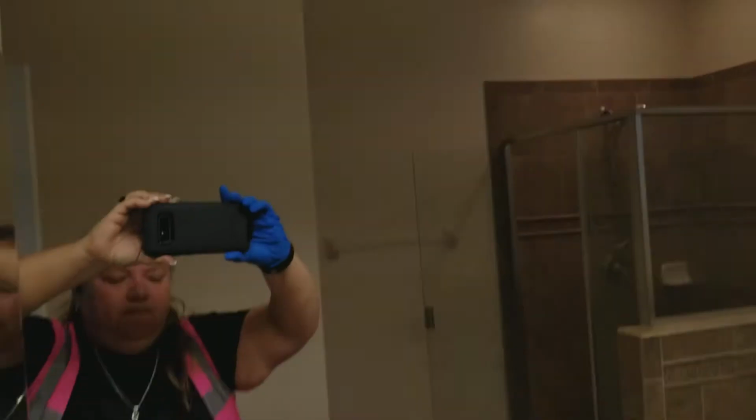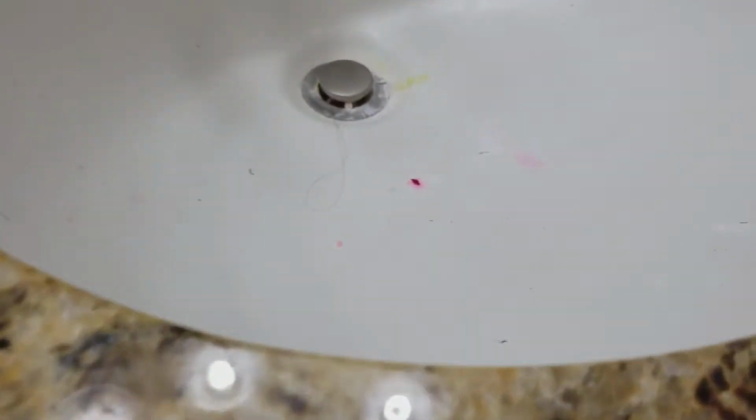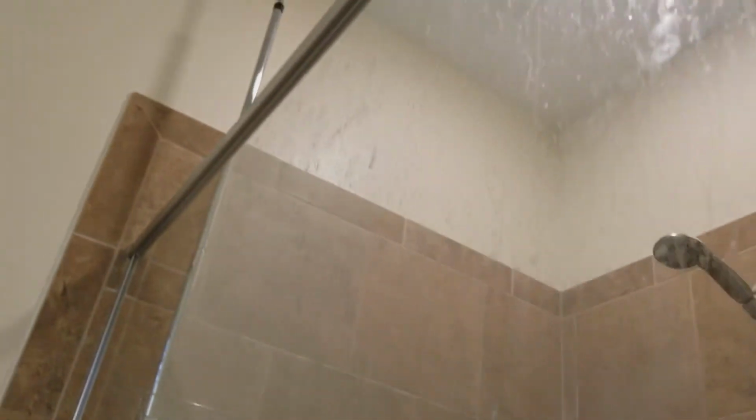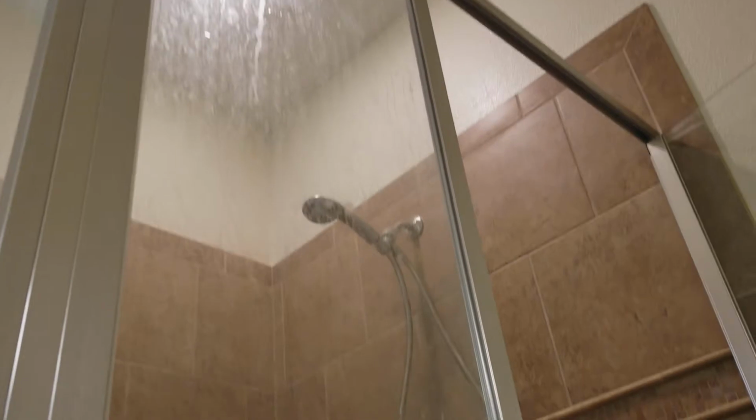So these are the light fixtures in the master bathroom. Sink. The tub is not in bad condition, but they need to disinfect and sanitize that. This is the master shower. Ooh, I love it. You say, why do you love it? I love it because it's dirty. And that's my job, to clean it. And that's why they call me.